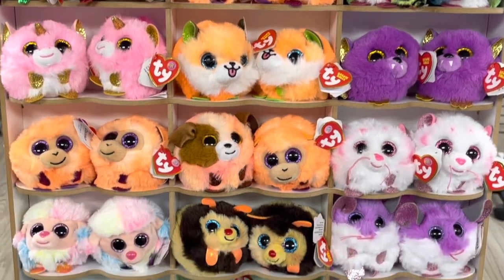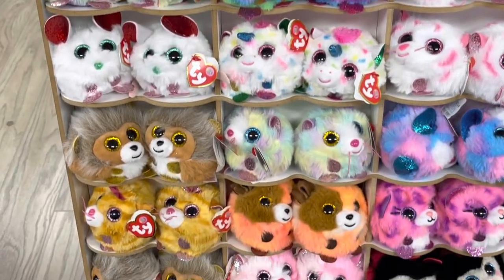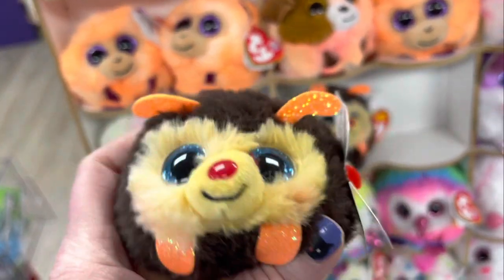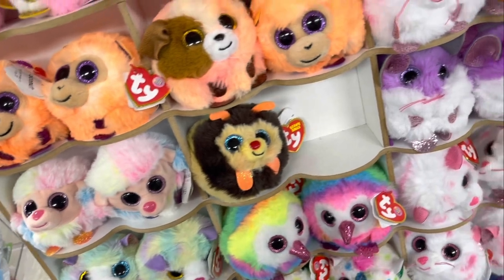Puffies? Are they called Ty Puffies? Look at that bumblebee. Oh, an owl. Was that a hedgehog? I need it. I have to have it. What's his name? Zinger. Good name.